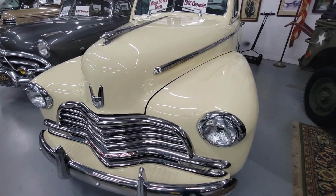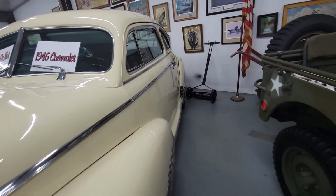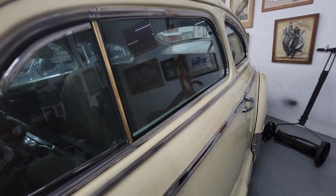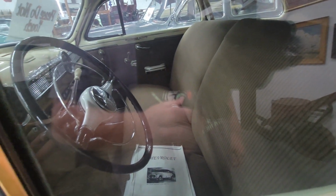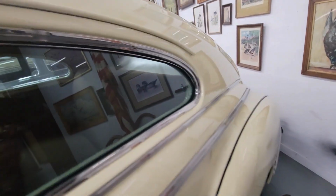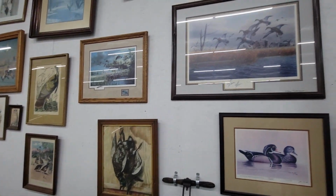I like the 1946 Chevrolet. I like the way the doors open up. No, they open the right way. Oh my goodness, look at the interior. The interior is perfect in this car, just like the other ones. I like the paintings on this side. I got ducks.